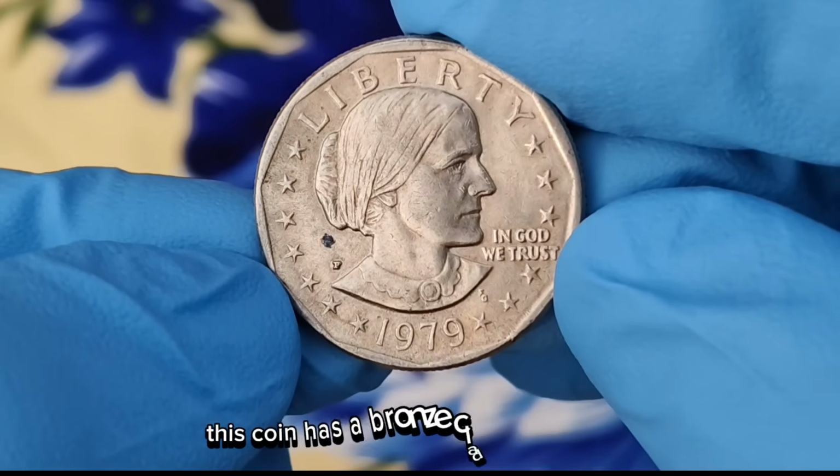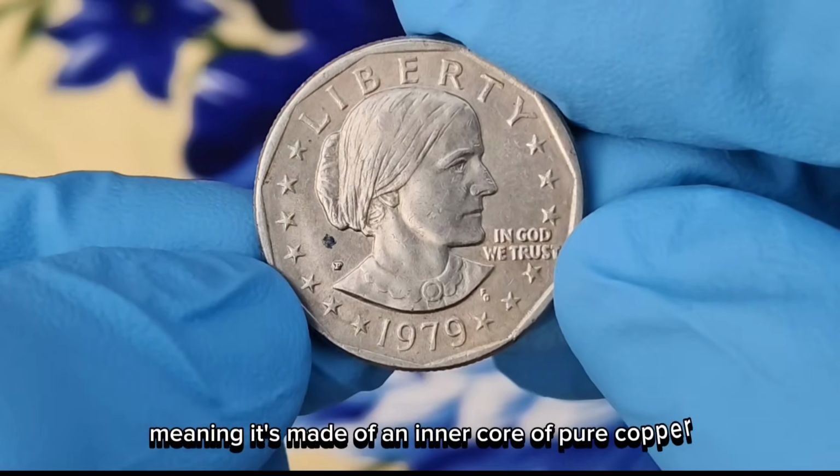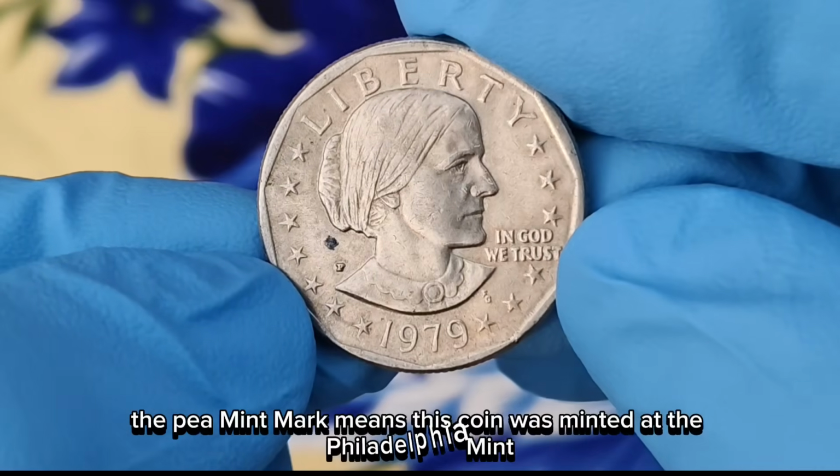This coin has a bronze-clad composition, meaning it's made of an inner core of pure copper surrounded by a nickel alloy. The P mint mark means this coin was minted at the Philadelphia Mint.